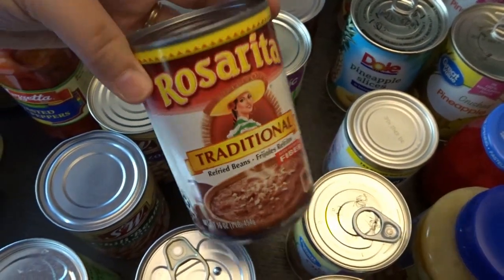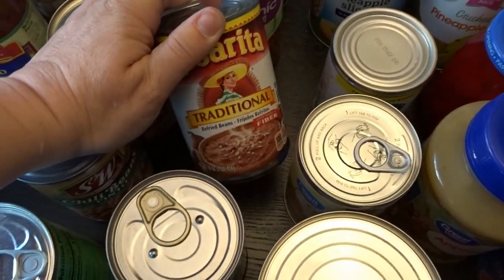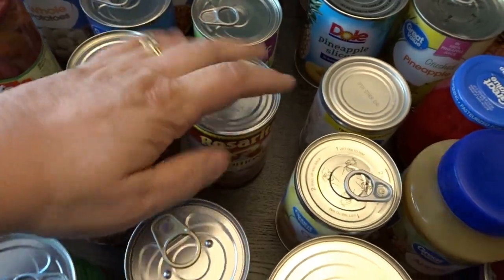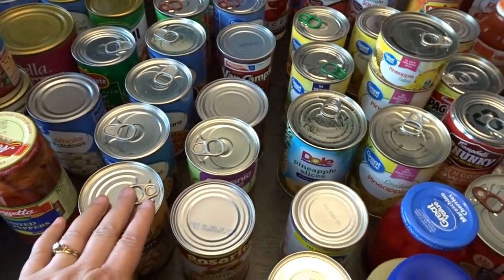And then, of course, refried beans. Again, I recently learned how to make these from scratch from the bean. It was quite a process, though. They were really delicious, but it's still nice to be able to have a can to grab in a hurry. Then I also got some pink beans. So those are the bean category of canned beans.